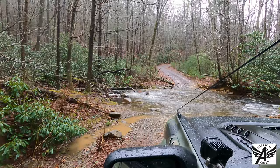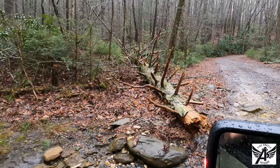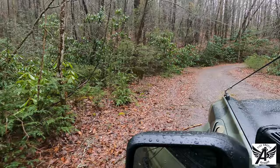This stream probably has more water than it typically would. It's a nice little stream, looking good. Easy climb out. Awesome. Fun little water crossing.